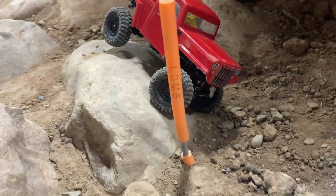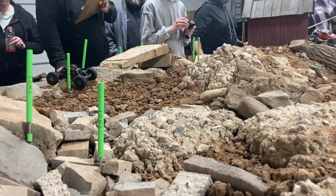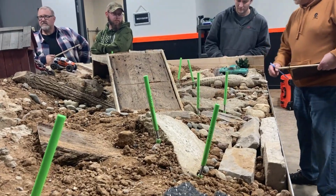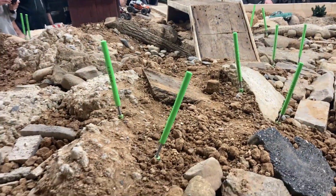Here's an example of where you can use a winch to kind of pull your cab back over so it doesn't hit that gate. They have 2 courses set up for the mini comp night, so next we'll be running the green course. Even when we weren't crawling, it was fun talking to everyone about their builds.